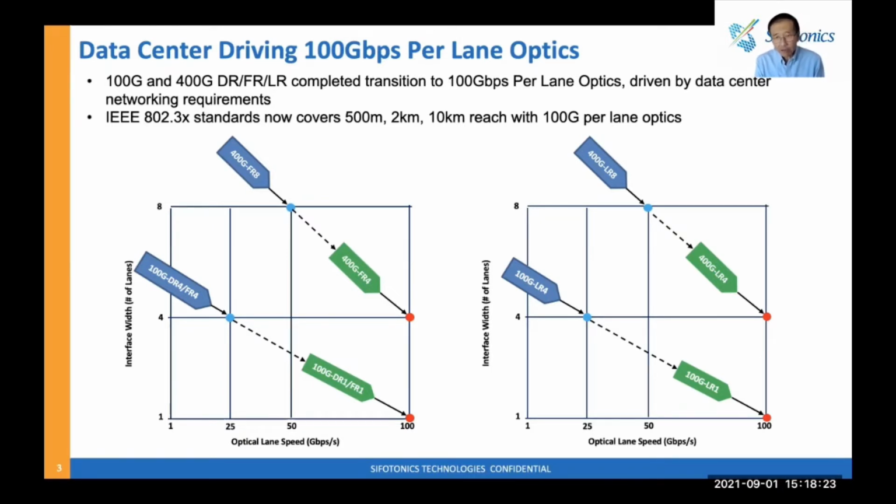If we look at the long reach side, the optics is transitioning from 100G LR4 to 100G LR1 and 400G LR8 to 400G LR4. And these are backed by IEEE 802.3 standards, and this covers a fairly wide range of applications from 500 meters, 2 kilometers, and 10 kilometers.